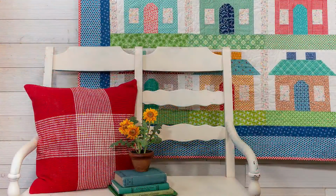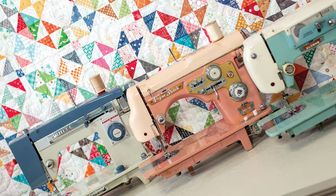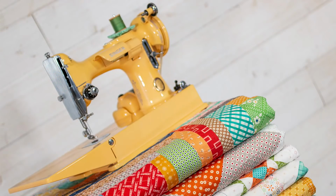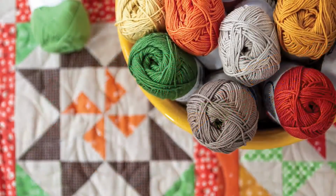The book is well over 200 pages. I think it's around 210 right now. So you're going to get a lot of value for your money with this book, and it is amazing. And all of those sewing machines you see right there, those are all vintage. She has lots and lots of them. So we started with about 6 and then kind of lowered it. And those are all vintage pin cushions.